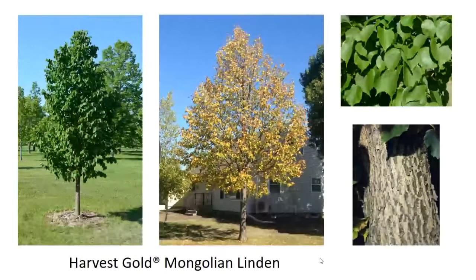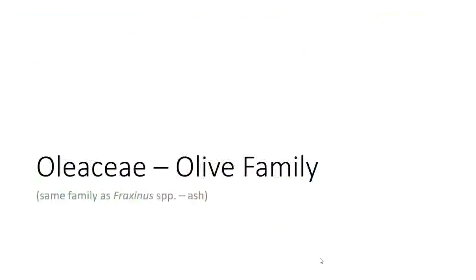Harvest Gold, Mongolian linden. It's not a true Mongolian linden. It is a hybrid, but it does have, again, more diverse genetics to it. What I like about it is that the bark's different. It has kind of this exfoliating, peeling bark, and again, can have problems with Japanese beetles.